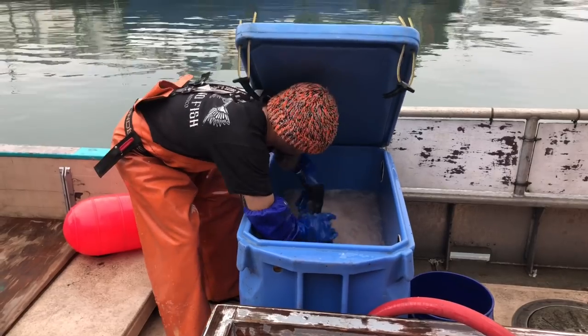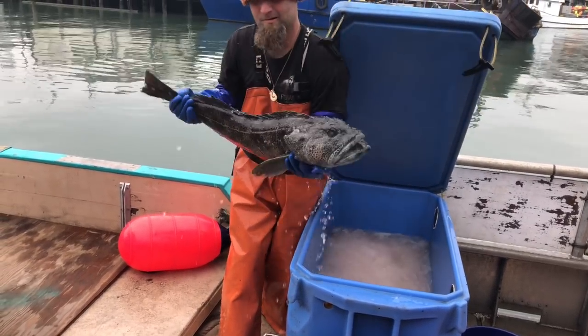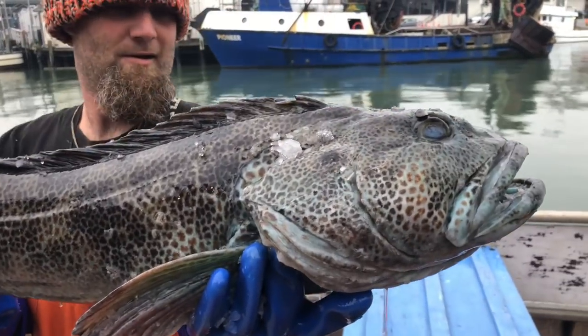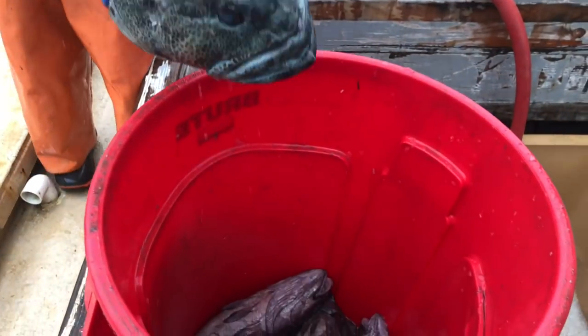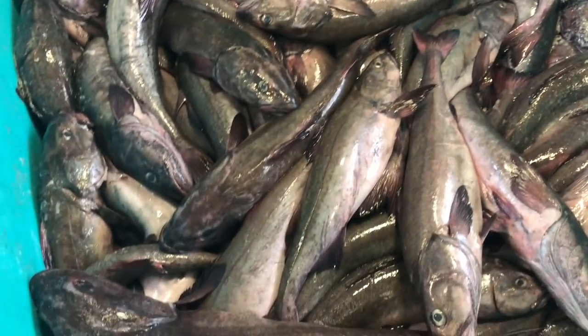Last fish coming off the boat. Our bonus ling cod. Oh, look at that beauty. There's only fish like that. Now we got all the black cod off the boat.